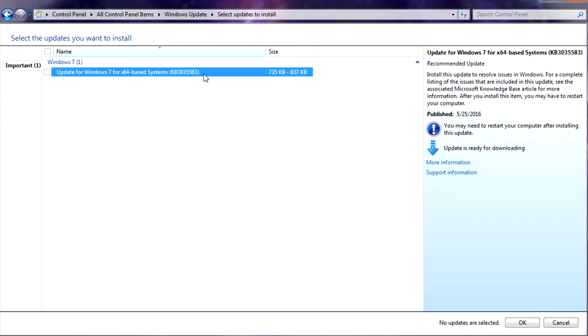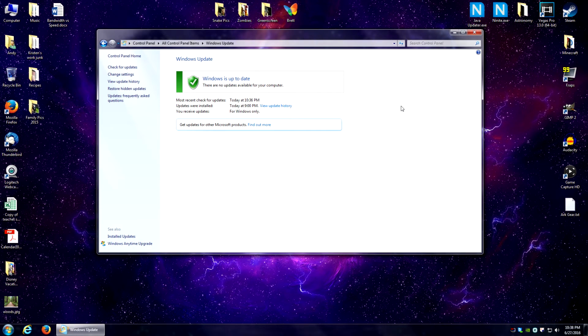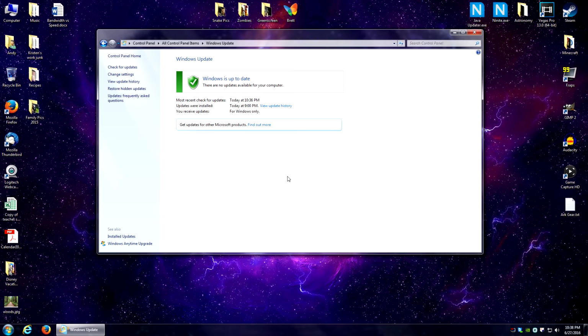So after you have it hidden, then all you have to do is just press OK. And you'll see no updates available for your system. This will keep it from coming up any further, and you won't have to worry about it anymore as long as they don't push out any updates. Now, the Windows 10 update free version is only available until July 29th, 2016. So after that, you won't be seeing this update pop up all the time in Windows updates automatically. It'll be something you'll have to choose to do, and you'll have to pay for it.